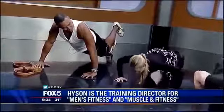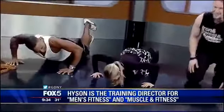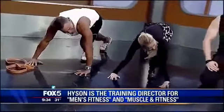This is after shoulder surgery and everything. How about one arm? I'm feeling my testosterone. You guys need more reps on that. What else do you have?